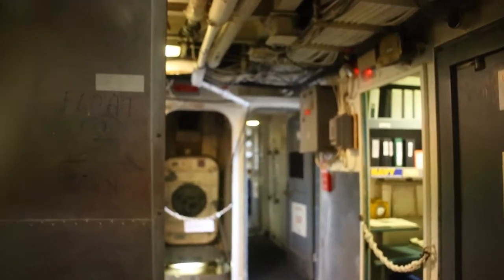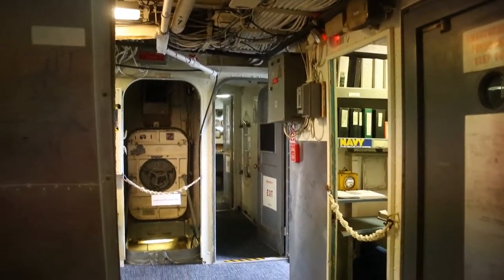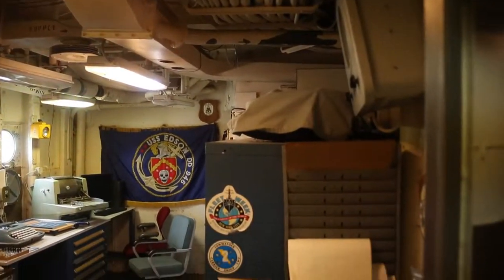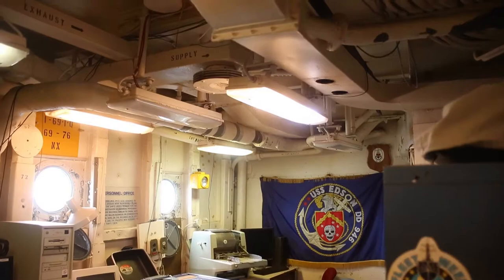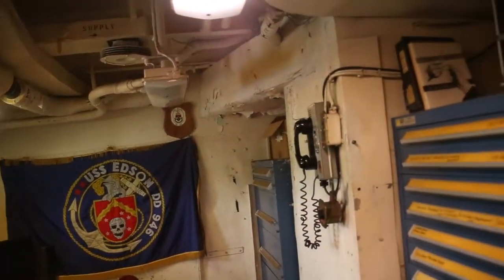I know I'm probably missing a lot, and I'm out of focus. But considering the amount of editing I'm going to have ahead of me. So this is the executive office. So my suggestion would be to come tour this ship yourself.